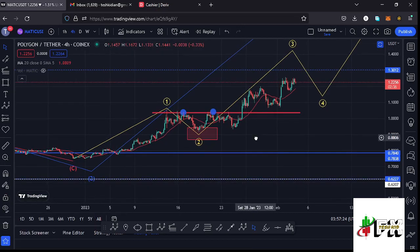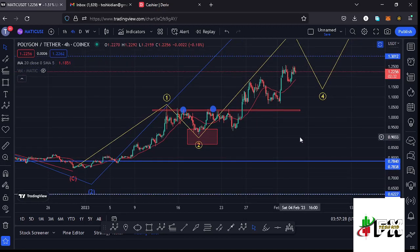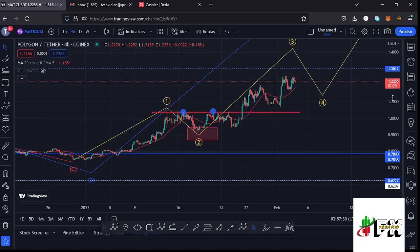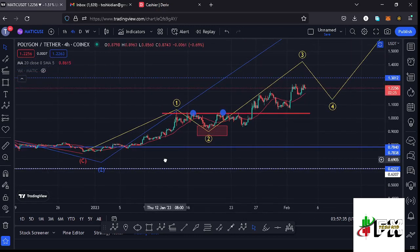And allow me to start the video here on the 4-hour chart by first giving you a quick recap of what has been happening, and also give you my target areas in the formation of this wave 3, where you can see that Polygon Matic, after making its low at around the $0.74 mark, started a very nice bounce to the upside, obeying the Elliot wave structures, having the wave 1 making its peak at around the $1.06 mark.